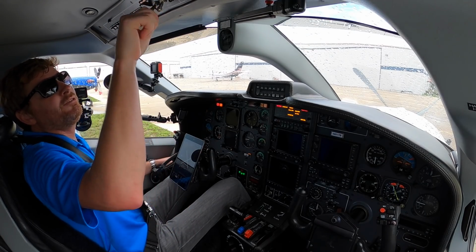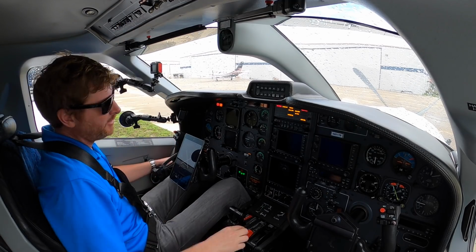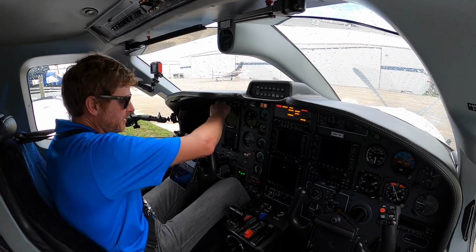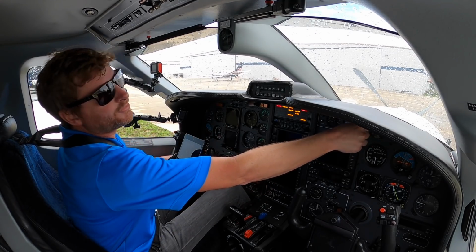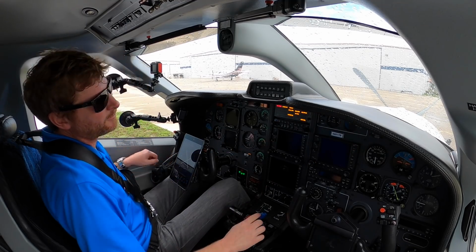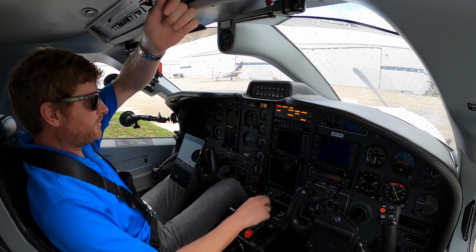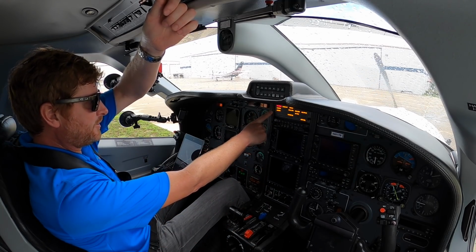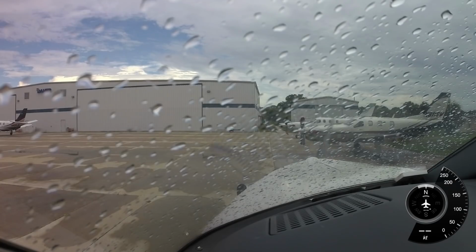Alright, well, welcome aboard everybody. We're here at Pompano Beach in the TBM 850, and we're going to start this thing up and be on our way back to Opelika if all goes as planned. So, battery volts look good, fuel boost pump on, and we're going to turn the starter on. First things we're going to be looking for: starter light's blinking, ignition light is on. If either of those were not working correctly, we'd abort the start cycle immediately.